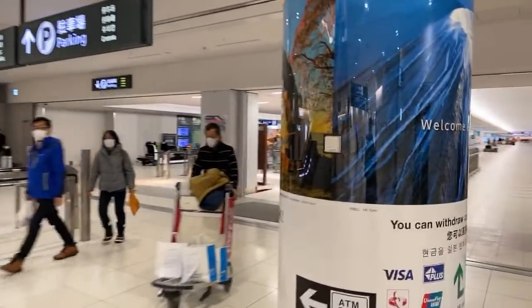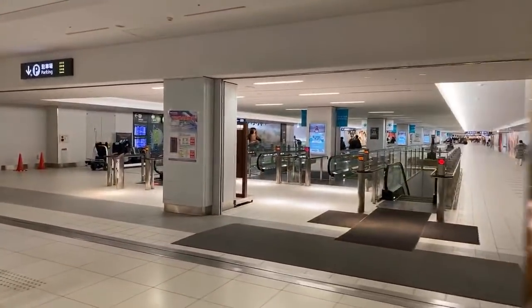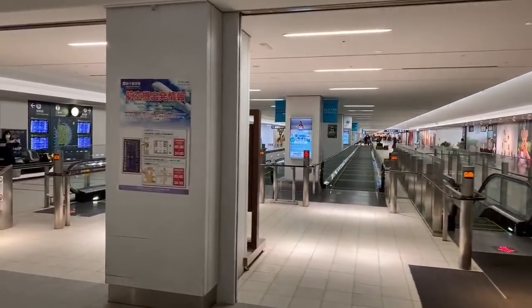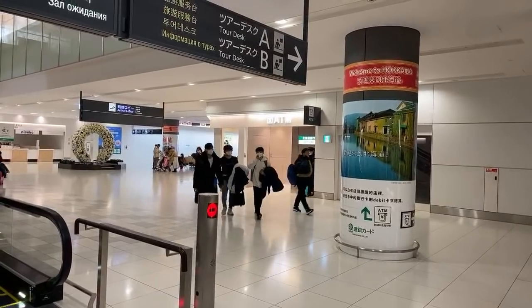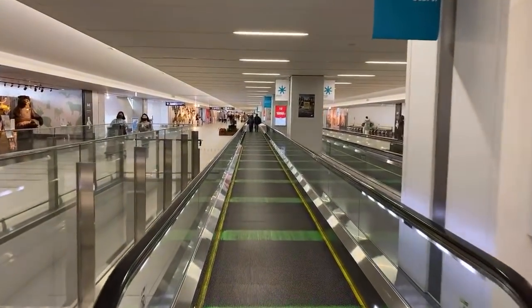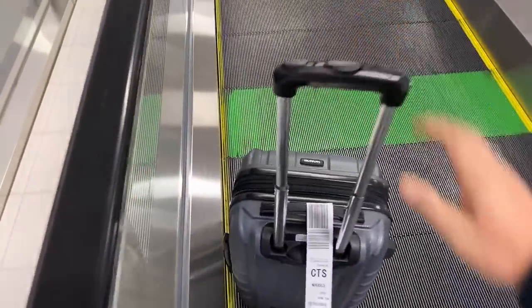All right, guys, this is the corridor that goes between the domestic and the international terminal. Oh, there's the ATMs, including a 7-bank ATM down here. There's no gachapon. That's kind of unusual. I thought there'd be some gachapon. So I'm gonna put this on the walk-a-later, a really long one. I do have one bag with me.